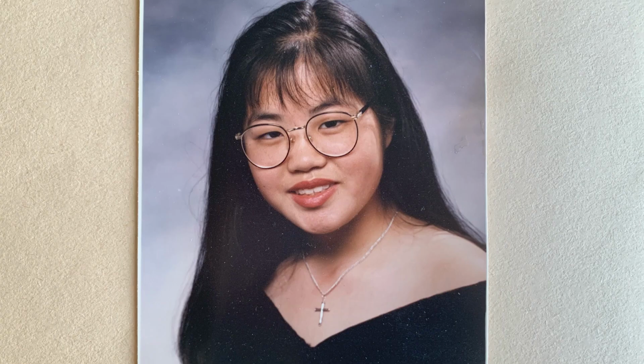This is me at 16 years old, and these glasses fit like half my face, and they didn't have nose pads, so they kept slipping off my face, and they're really close to my eyes, and they fogged up all the time. Here's my senior portrait, and these glasses are almost aviator style, thin wire, but they finally have nose pads.